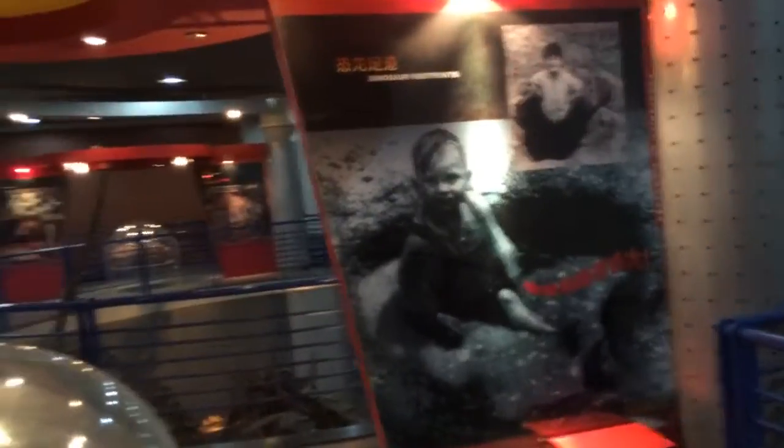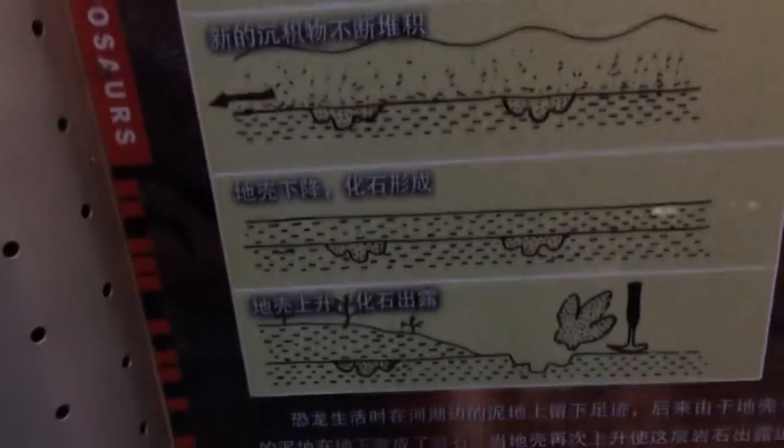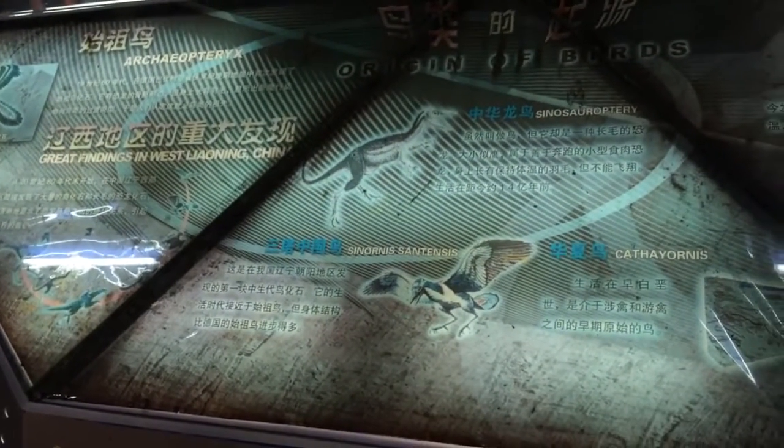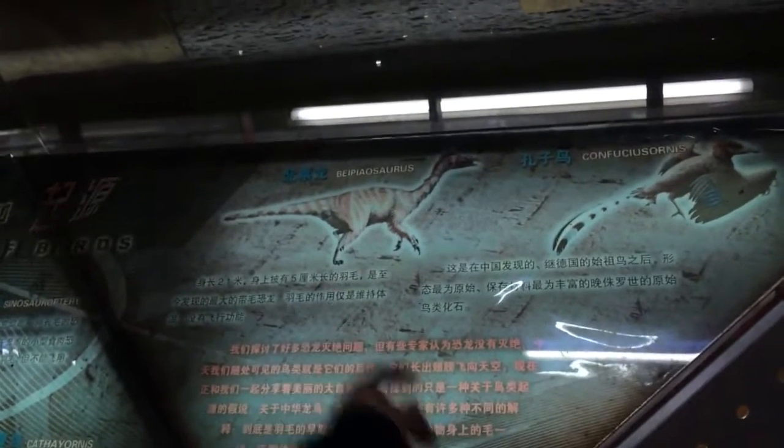Gallery of Prehistoric Life. Let's go upstairs first. I'm coming for you. Dinosaur footprints. I like to pretend I'm a dinosaur when I go to these museums sometimes. Liaoning, Archaeopteryx, Sinosaur, Terry, I never heard of that one. Sinosaurus santensis, Cathaornis, Beipiaosaurus, Confuciusaurus, named after Confucius.